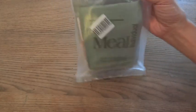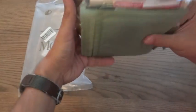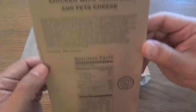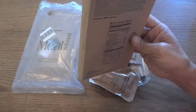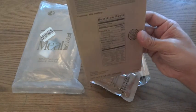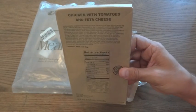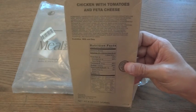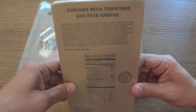First, we'll take a look at the one that we're going to be reviewing today. This is the chicken with tomatoes and feta. Nutrition information. As I mentioned, this was introduced in 2010, which is when this MRE came out. And this is actually one of the menus that I've never had. This will be my first time trying it. And I've heard a lot of different opinions on this. I've heard opinions ranging from this is the best MRE that they've ever had to this is like puke. It's one of the worst things. So because of that, I've been interested in seeing what I think of it. But here's the chicken with tomatoes and feta.